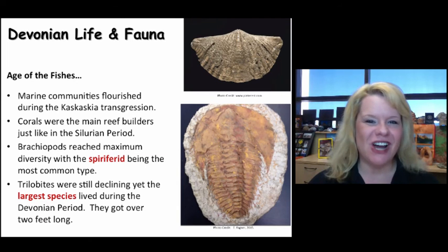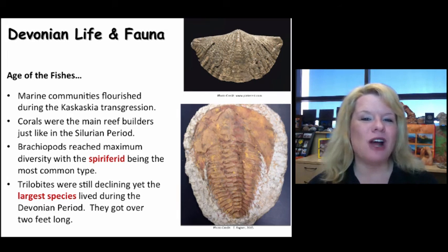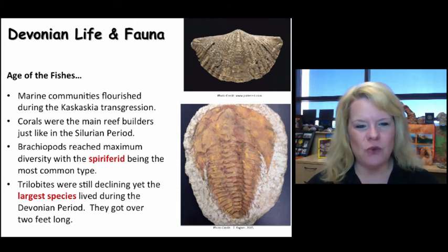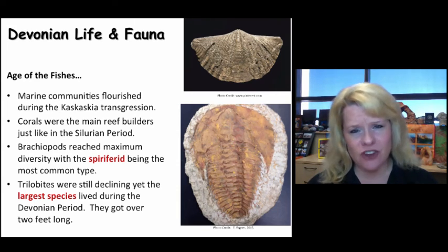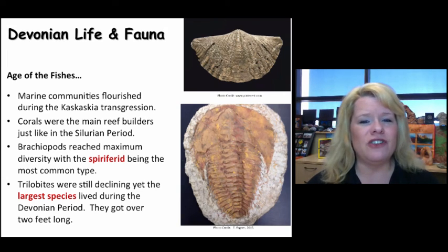Welcome back, geologists, for the second half of Devonian. This is the really exciting side of the Devonian process because we're going to learn about the life forms. So we're going to start with what was happening with the age of the fishes, go through the marine life, the fish life, then transition from water to land.